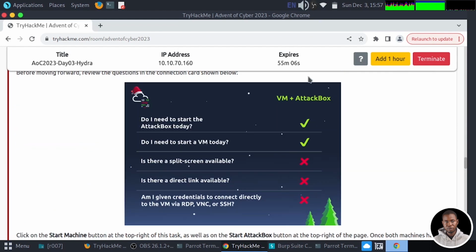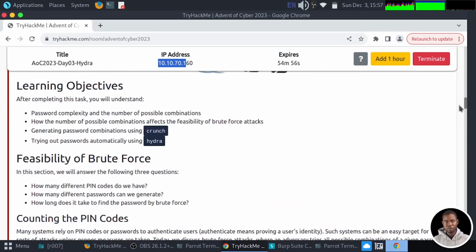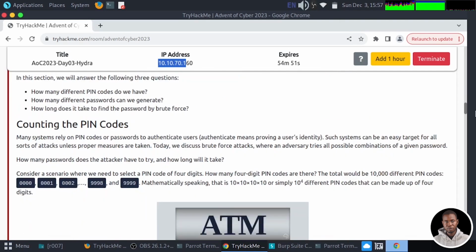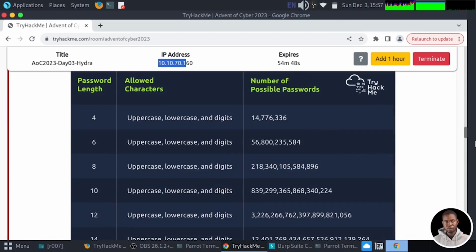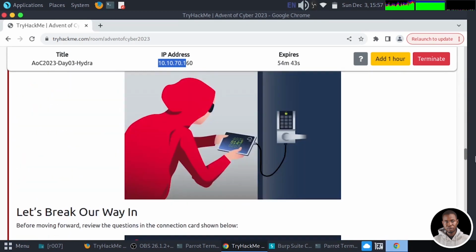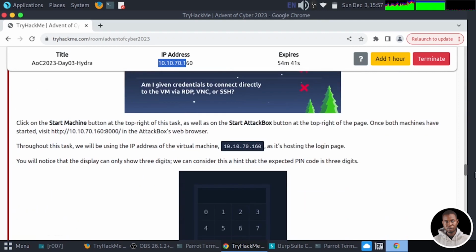So first thing is, we've had our IP address, and our IP address is 10.10.70.160. And if you take a look at the instruction above, I think we have something regarding how we can start the machine. I think it should be somewhere here. Let's see. Okay, good. It says click on the start machine button at the top right of this task, as well as the start attack box. But we're going to be using VPN rather, so we don't need to do that.